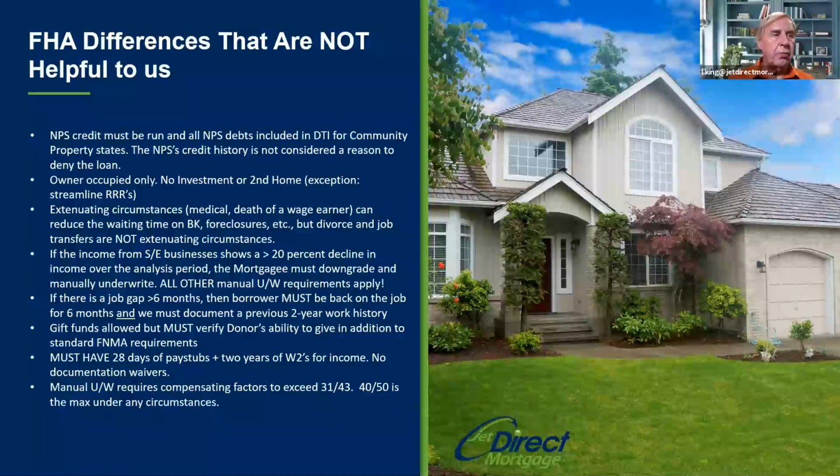And then I had mentioned this earlier. When you do a manual underwrite, you are limited to 31/43 on your ratios. That is a hard cap, unless you have certain compensating factors. And there's a whole chart. Again, they don't leave it to the underwriter's discretion. It gives like 5 different layers of, well, if you've got this comp factor, you can go up 2 more points. And if you've got these 2 comp factors, you can go up these 4 points. But 40, 50 is the absolute max under any circumstance.